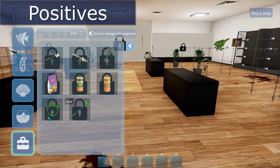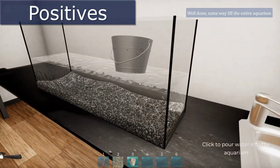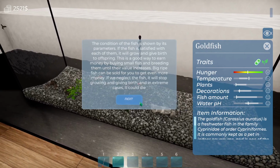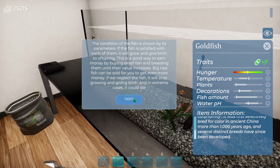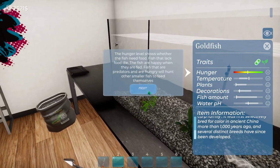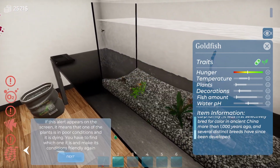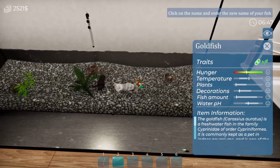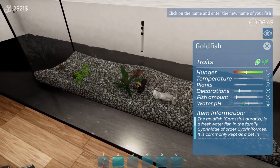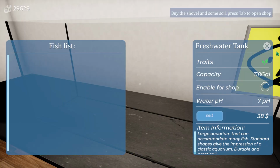I liked that you got to set up the aquariums kind of whichever way you wanted. You just have to make sure that the parameters are right. So you don't want saltwater items in a freshwater tank because that would obviously kill your fish. It sticks to realism with making sure that your plants and anything that goes into the aquarium has to be suited for that aquarium.